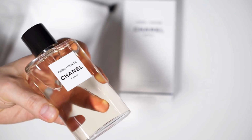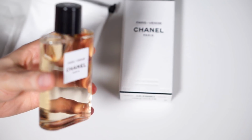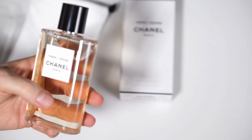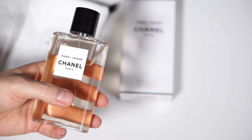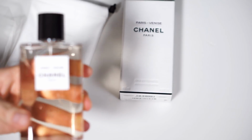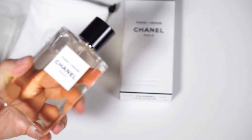Just be wary with Paris Venise. I go on the Chanel website and switch between countries to see different prices. I noticed that in Europe, Deauville and Biarritz cost 112 euro, but Paris Venise costs 122 euro. For those of you who check that out and see that, it's a glitch, a mistake in the system, somebody printed it wrong.